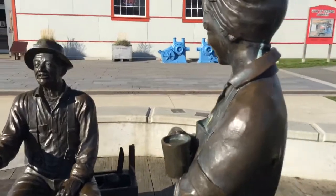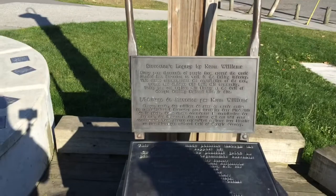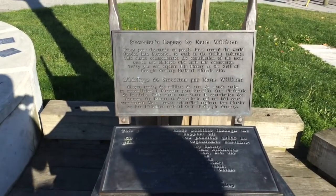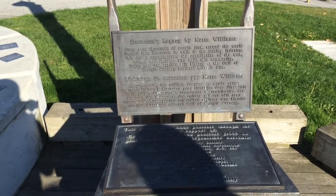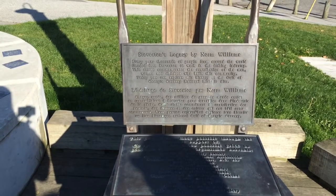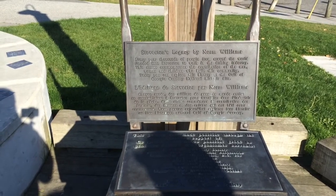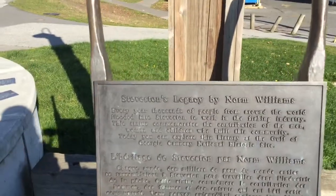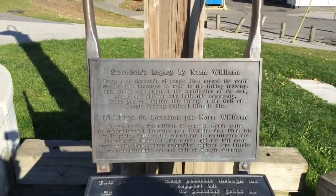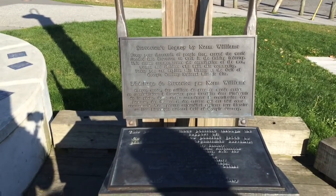Steveston Legacy by Norm Williams. Every year, thousands of people from around the world flooded into Steveston to work in the fishing industry. This statue commemorates the contribution of the men, women, and children who built this community. Today, you can explore the history of the Gulf of Georgia Cannery National Historic Site.